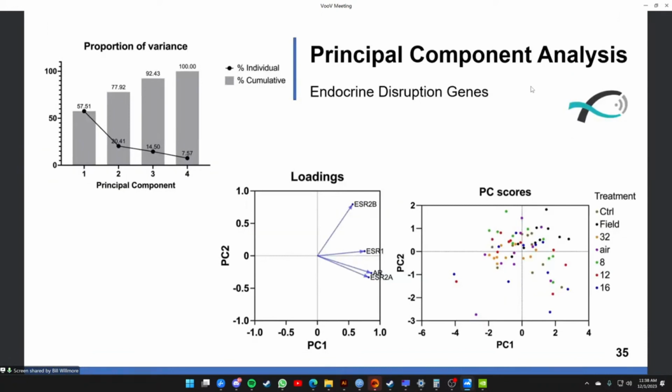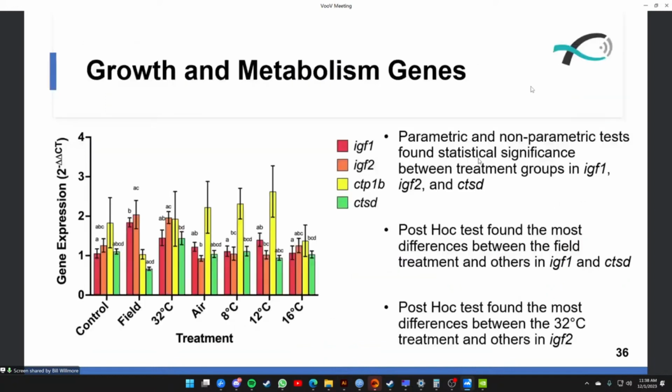So this is the way that the principal component analysis panned out. And you can see that there are fewer relationships when you're looking at endocrine disruption within fish because the dots are kind of intermixed amongst one another. The angles are mostly at 90 degrees. So there was little relationship between those endocrine disrupting genes.